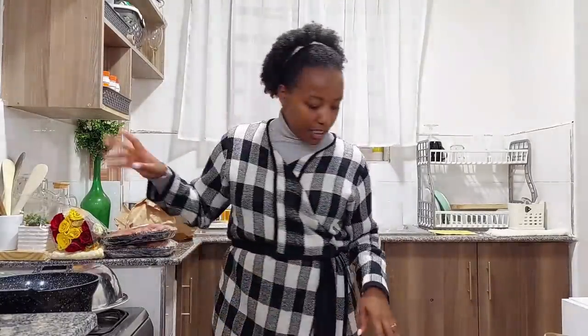And then this is the beef cubes. I bought it as a charm and had them cut it for me, so I'm just going to portion it and freeze for a few meals.